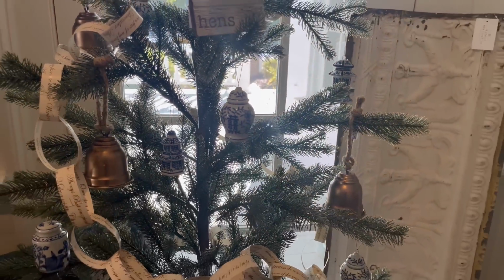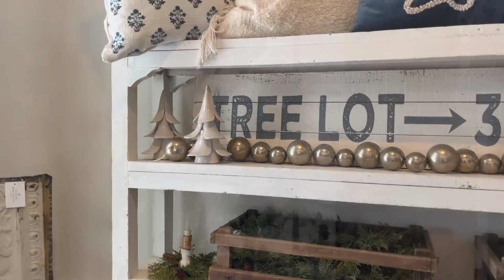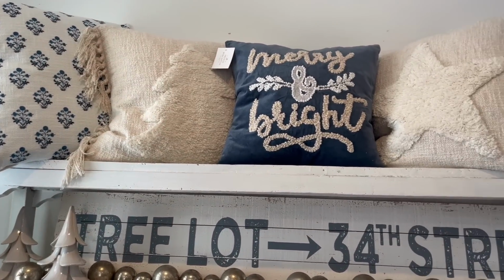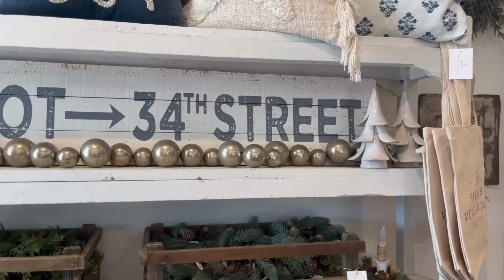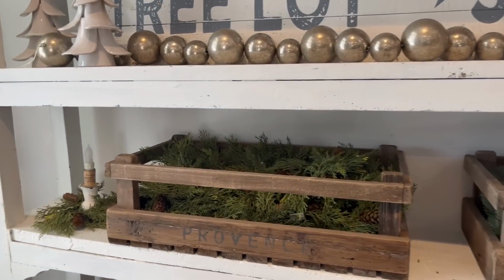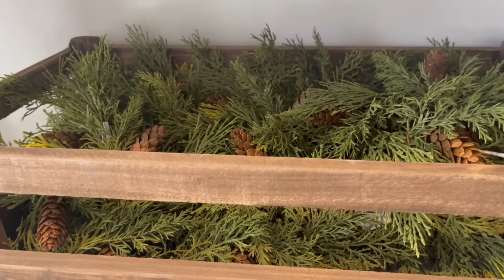Those ginger jar ornaments were darling. I loved them. Of course, blue and white. You know me in blue and white. Here's another whole section with some blue and white in it. So, so pretty. And these little candle rings were very lovely. I really liked this cedar one with the pine cones.